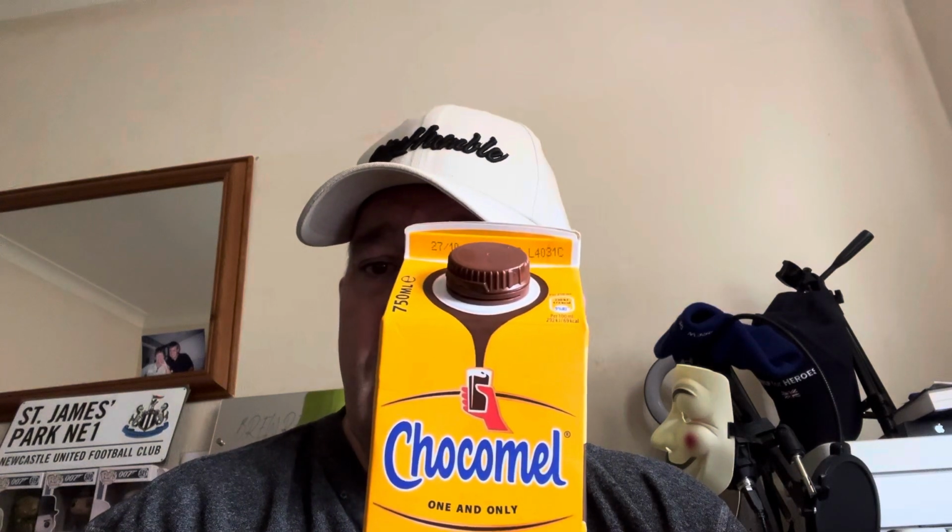It's time for another review. I found this a little while ago and it brought back great memories of family holidays in Spain back in the day. It's something my dad, God rest him, always used to get me. It signaled the start of the holiday, as a treat. And it is Chocomel, one and only. Just something he did for us on holiday, and it just sort of stuck. Never seen it in the UK, and I saw it the other day, and like I say, I've picked it up.